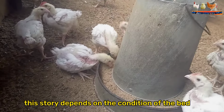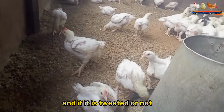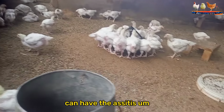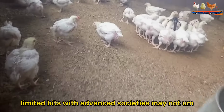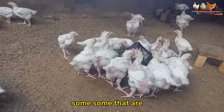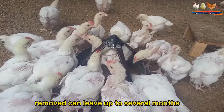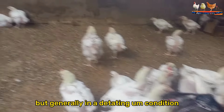This truly depends on the condition of the bird and if it is treated or not. A few chickens that are caught early can have the ascites remedied. Birds with advanced ascites may not totally recover. Some that are treated by having the fluid removed can live up to several months, but generally in a deteriorating condition.